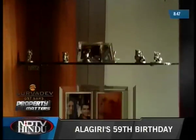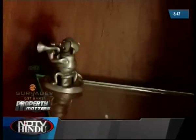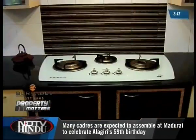The spare bedroom also has enviable storage space, and once again the furnishing is kept minimal. The only design elements here are the 12 pewter models of Chinese sun signs, a wedding gift from family in Malaysia. The kitchen is also practical in the way it has been set up.